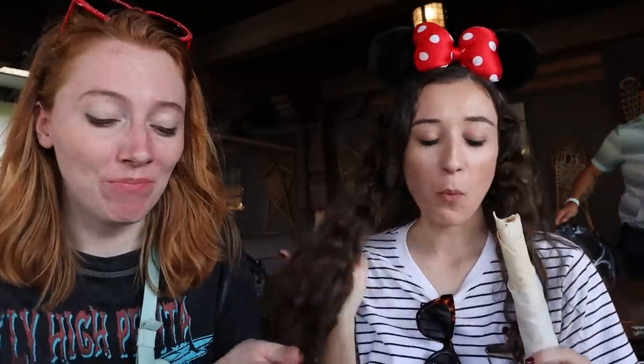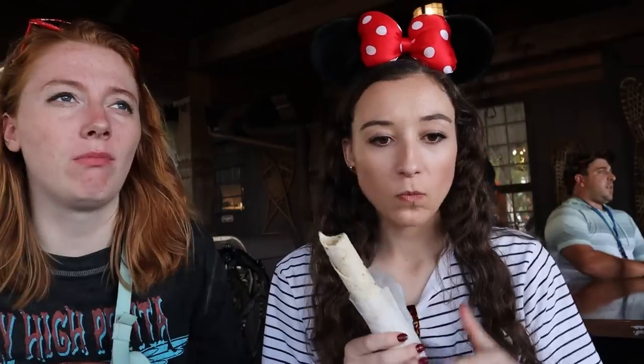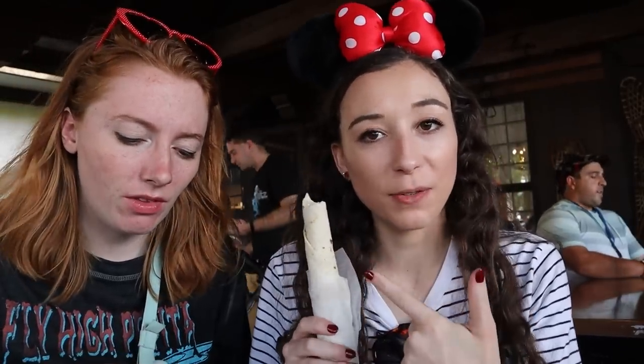I just held it like a flute. It also tastes amazing. It's super moist. There's huge chunks of cooked apple in there. I'm tasting cinnamon on the apple, caramel sauce and powdered sugar. Just killer. This is really, really good.